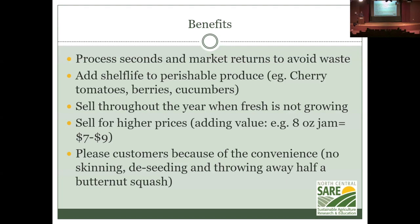You can also sell these things for higher prices. As we talked about, the bushel of wheat becoming 22 loaves of bread, but even jams, if they're homemade and they're good quality, can sell for a little higher price. It also is pleasing to customers because of the convenience. I don't think skinning a butternut squash is that big of a deal, but some people would rather just buy the chunks of butternut without having to throw away half of it.